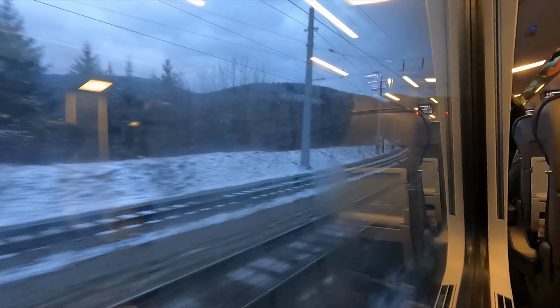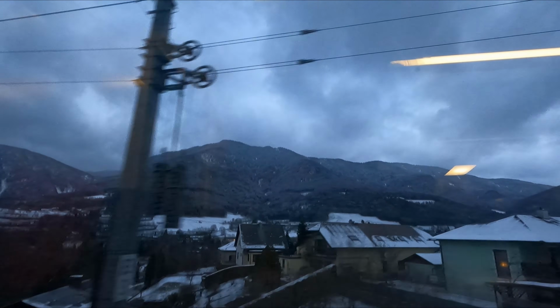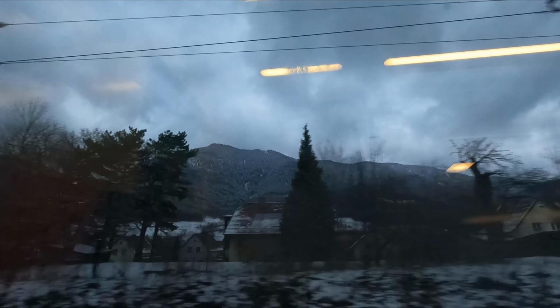Well, it doesn't take long for the views to really start to pick up. Not only because it's now light, but we have now joined the northeastern end of the Semmeringbahn. The Semmeringbahn runs for some 41 kilometres or 25.5 miles from Gloggnitz via the town of Semmering to Mürzzuschlag. I really hope I'm saying that last one right.